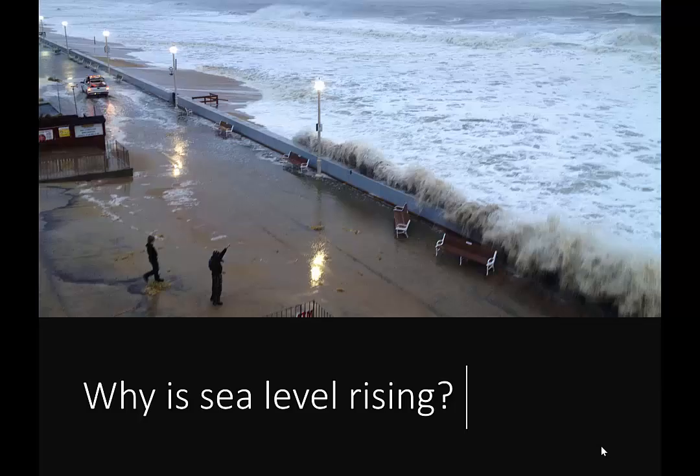And one more picture. So this is Ocean City, also during Hurricane Sandy. So this was a storm surge that came up onto the boardwalk.